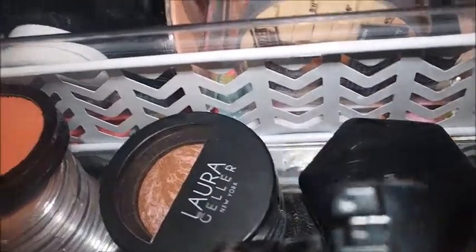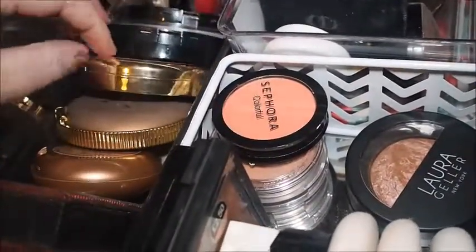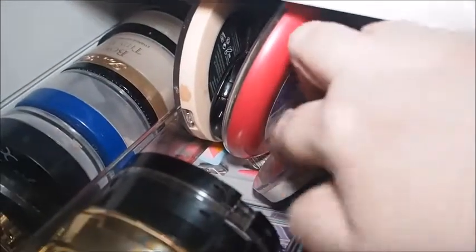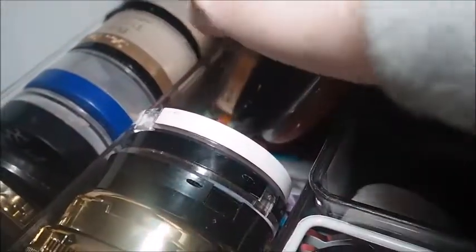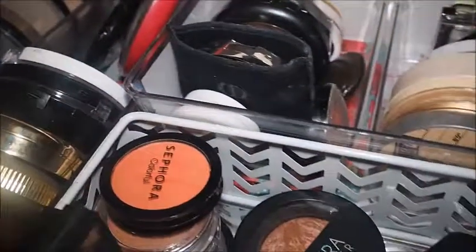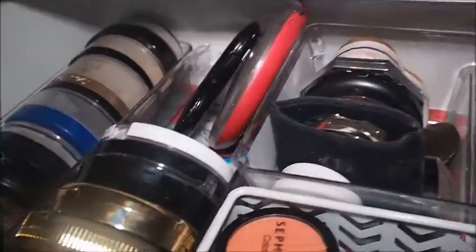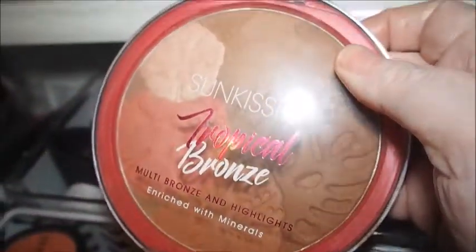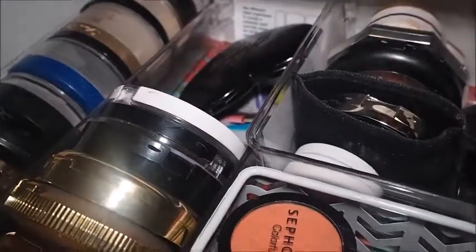Highlighters. Oh, what I wanted to do is choose a cheap-ish bronzer, just because I don't have one for when I do that Essence video, and I've just used Natural Collection, so I don't really want to use that again. Have we got any different ones? I might have to use it again. I mean, I've got the Revolution one. Yeah, let's use the Revolution one, because I have just used the Natural Collection one. Or shall we use Sunkissed? I haven't used this in a while. No, let's use Sunkissed, because I have used this one quite a bit.